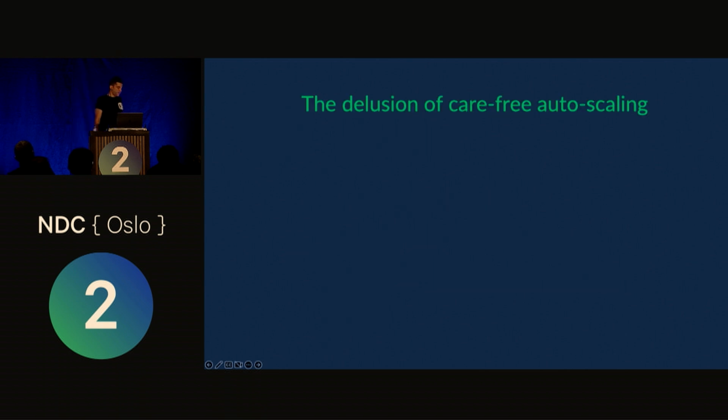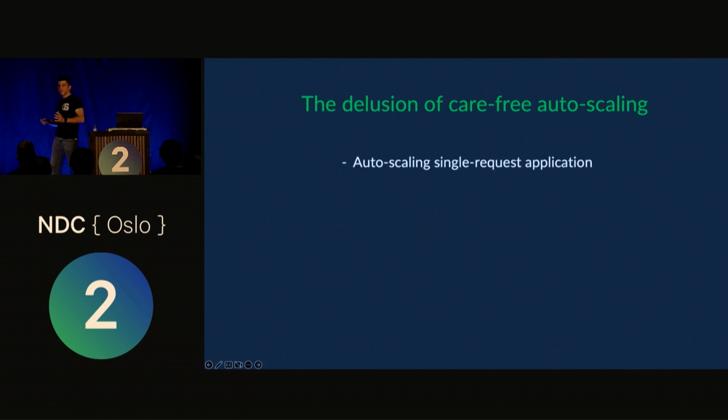Let's sum up how the whole Lambda auto-scaling works. What you have is auto-scaling of single-request applications. If you have a lambda which is handling one request, you can do a lot of stuff in that lambda, but you can't handle a different request. So you always need to keep that in mind.